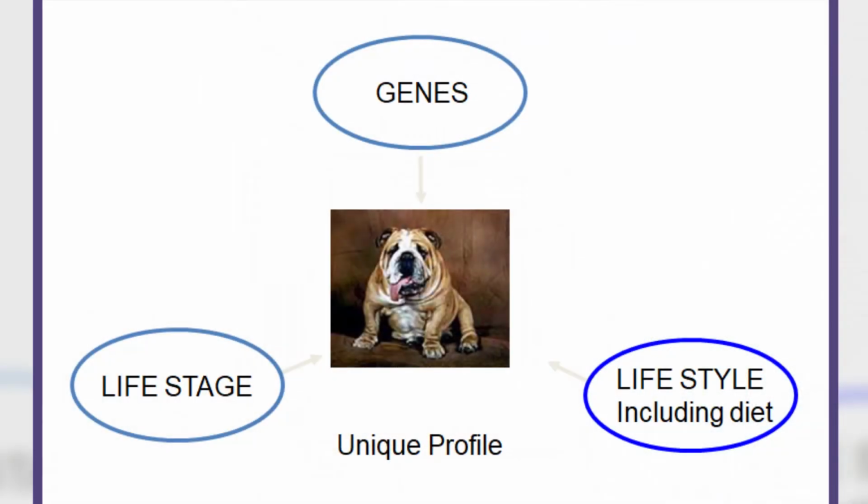Here is another diagram that depicts the three primary factors that can impact the immune status of an animal. One, the genes which they're born with. Second is life stage. We already saw life stage has a significant impact on the immune system. And the third is lifestyle, which includes diet, veterinary care that's provided to your pet, as well as the interaction that you have with your pet. These are things that we can influence. We cannot change the genes. We cannot change the lifestyle of the pet. So let's move on and start looking at the relationship between nutrition and the immune system.